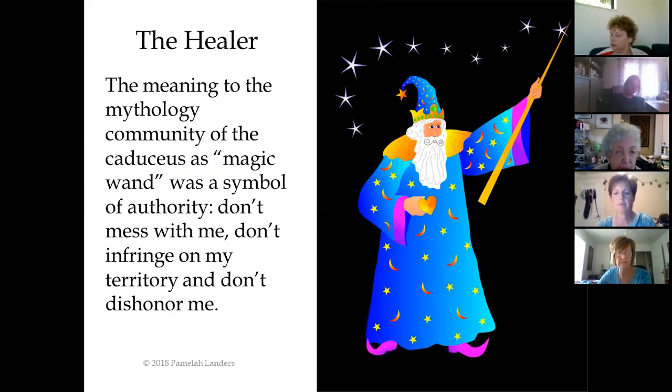Imagine that if you were a medical stigmata holder or a gifted healer holder and you had to use your magic and own your authority with it. Wouldn't that be something? Don't mess with me. Don't infringe on my territory, and don't dishonor me. This was Mercury's conversation with his magic wand whenever he would have his caduceus. It was a symbol to people to say, look, I'm doing my work. I'm doing my alchemical work. Don't mess with me.